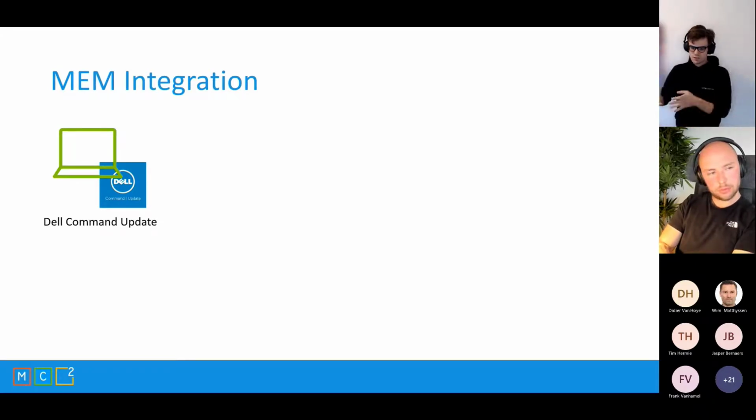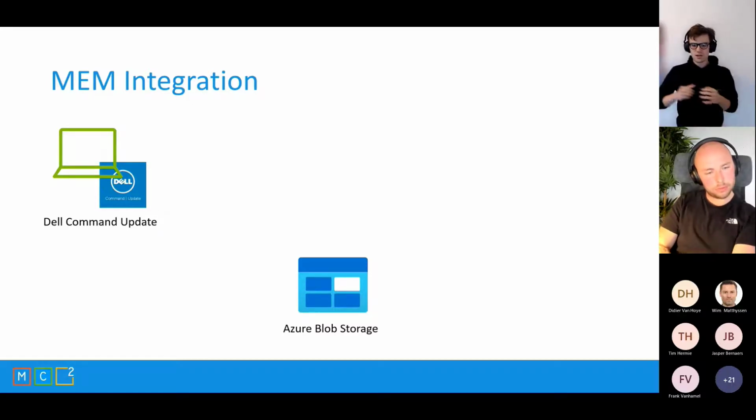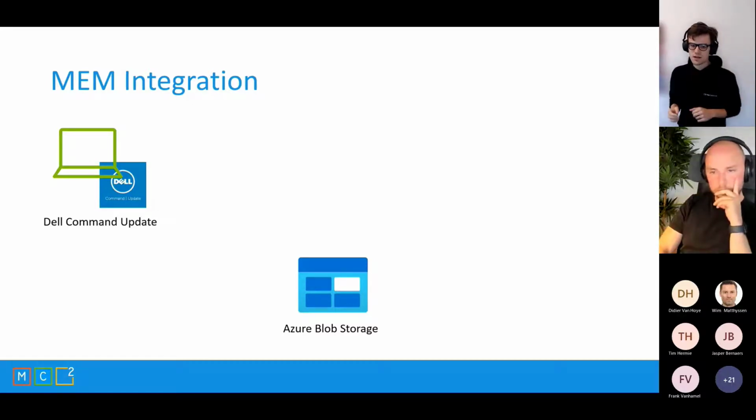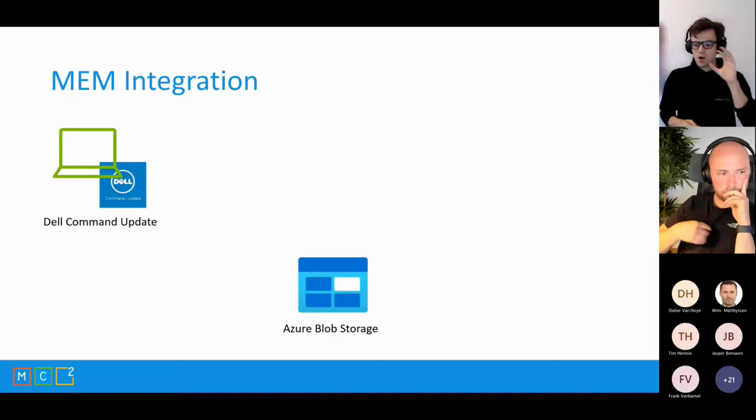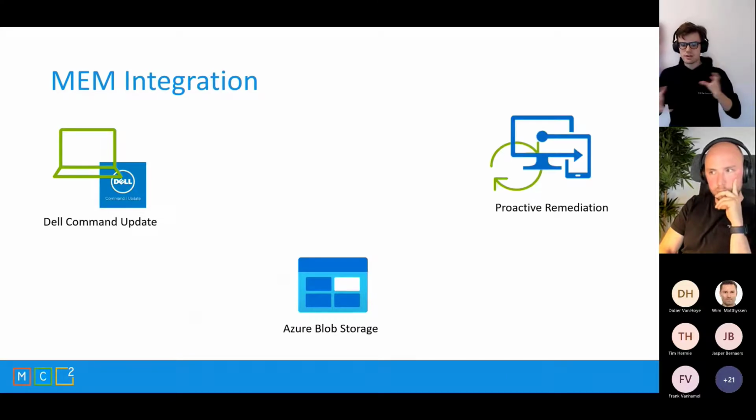this a little bit? Of course, the first step is to have a device with the Dell Command Update application installed, which means you need to create a Win32 application and push this. The next connection is an Azure Blob Storage. On this Azure Blob Storage, we can configure the different XML files, which allows us to manually or through script upload these.